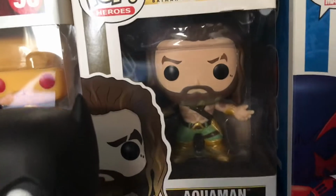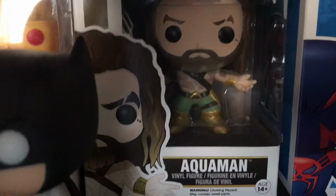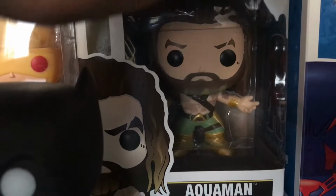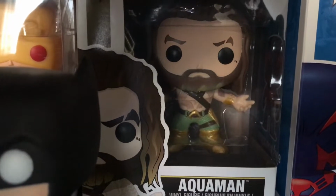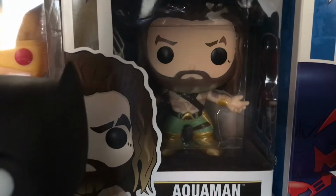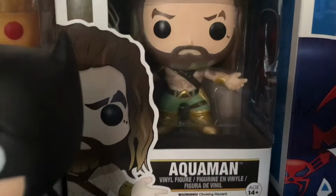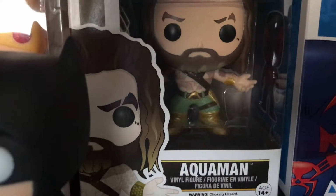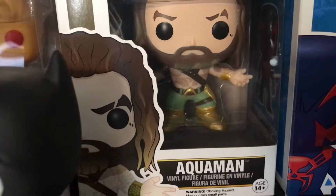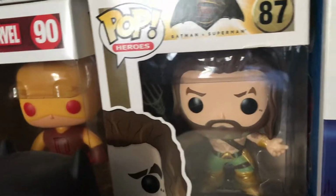Then back here we have Aquaman in his green pants, classic green pants, which is really amazing. So this is from Batman vs. Superman as well. And the reason why I love this pop so much is because it really reminded me of Aquaman from the Justice League Unlimited TV series. And that was a great TV series. I love rewatching that all the time, and he really reminds me of that. If only he had a hook for a hand, that would be perfect, but it's totally fine that he has two regular hands as well.